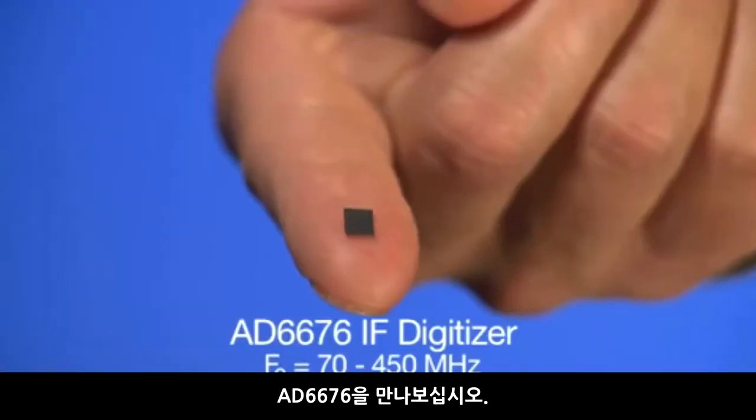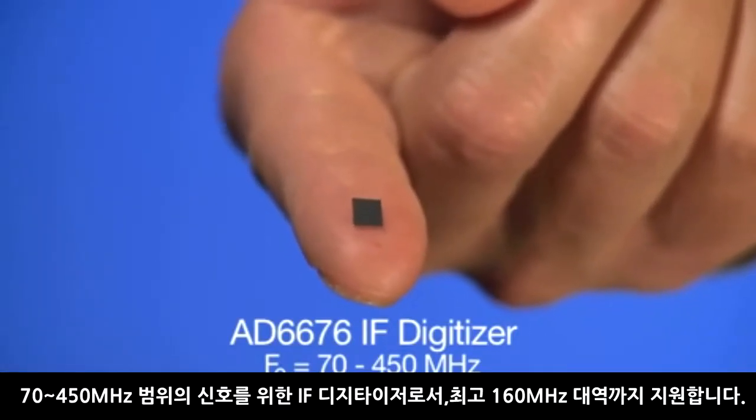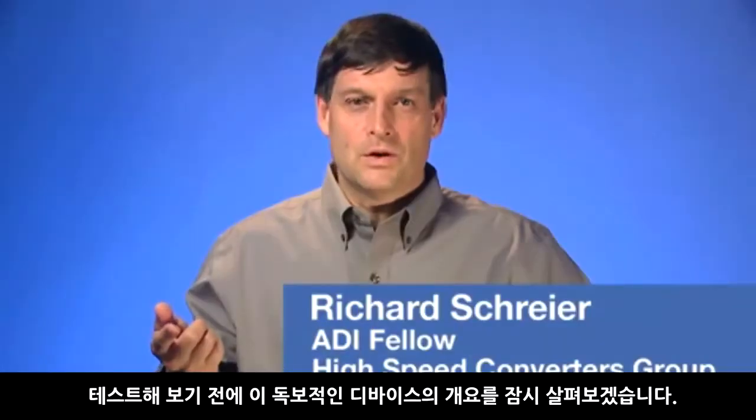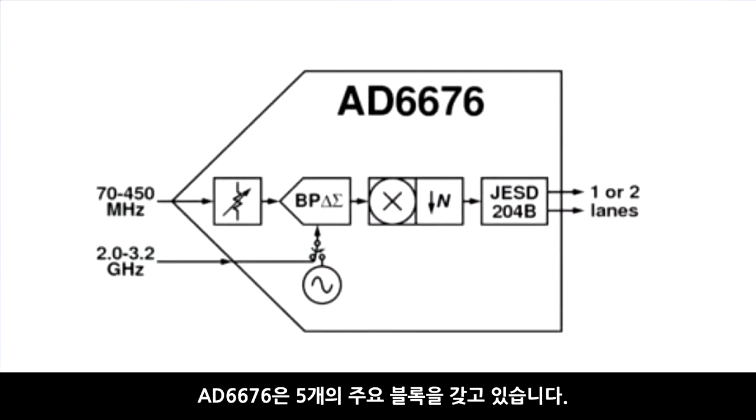Meet the AD6676, an IF digitizer for signals in the 70 to 450 MHz range, supporting bandwidths up to 160 MHz. Let's do a quick overview of this unique device before we take it out for a spin. The AD6676 contains 5 main blocks.